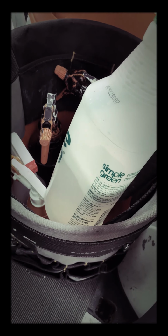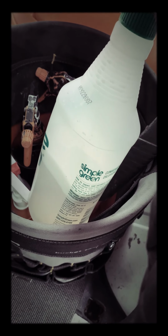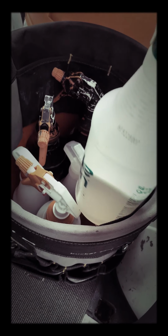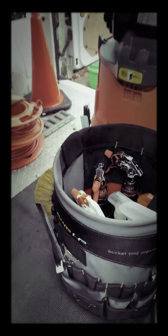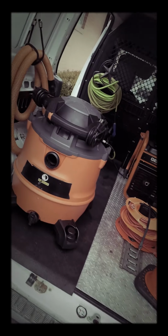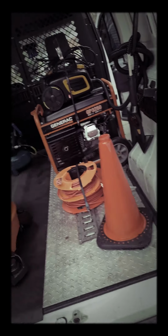This right here is a special solution that someone put together for me. This is for upholstery and carpet. And then I have a few tools around it, some brushes, and some paint brushes over there on the side. These are just the basics, the essentials that you need when you're detailing. I got other equipment, but like I said, right now I am just putting my van back together.